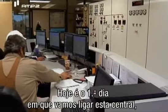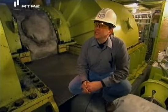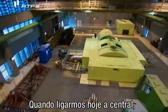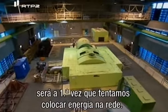Today is the first day we're going to start up this power plant after 16 years and 6 months of being shut down. When we start up the plant today, it'll be the first time that we attempt to put any power onto the grid.